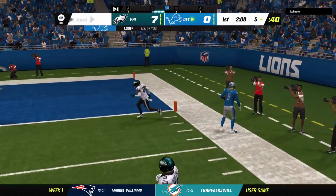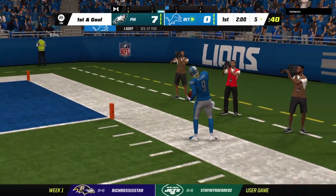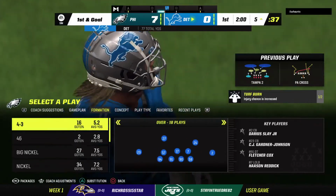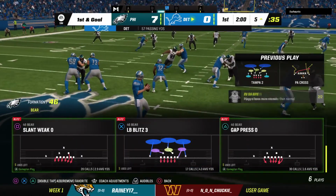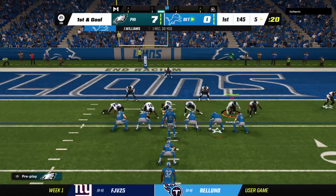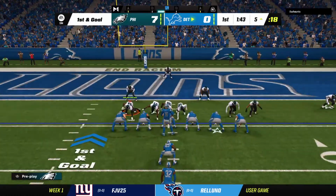And this is caught inside the 5. And he will reach the 5-yard line before going out of bounds. 33 yards that time. And they made no bones about it. They wanted to throw this rookie right into the fire, see what he can do. He shows what he can do there.